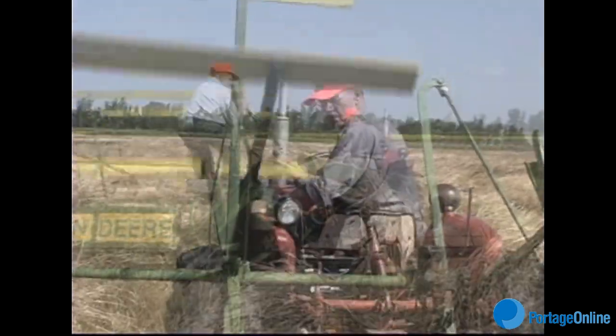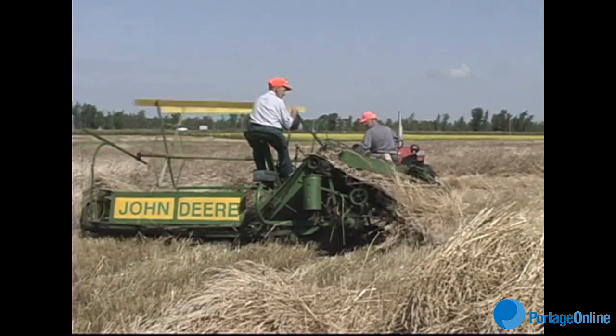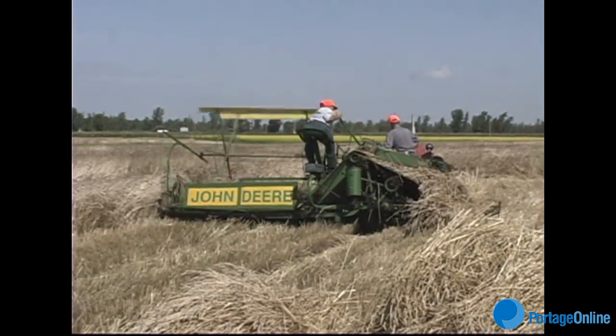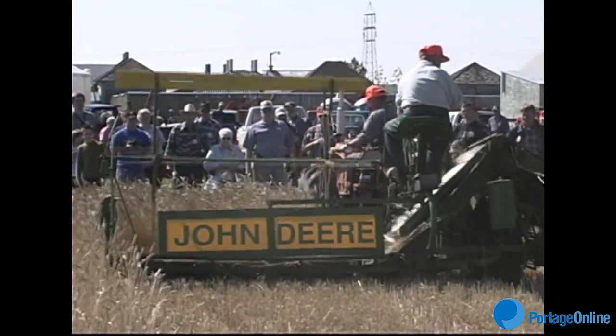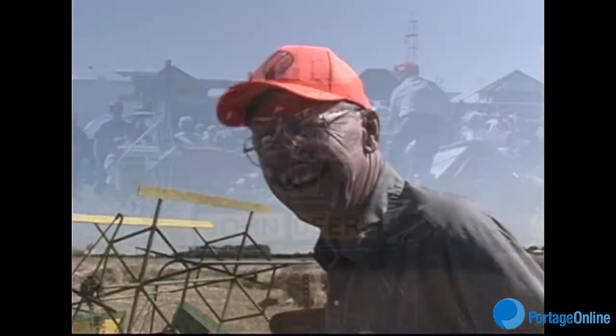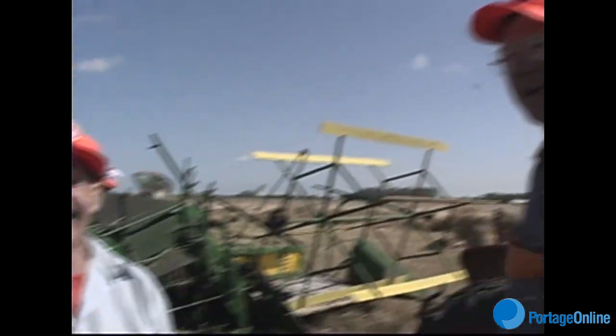He's more knowledgeable about it than I am, because I've never run one. All I did was tow one around when I was about 11, 12 years old. If the owner had consented, we'd have had to paint it orange. But I don't think he would appreciate that.